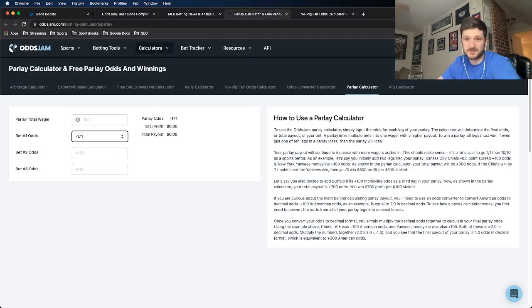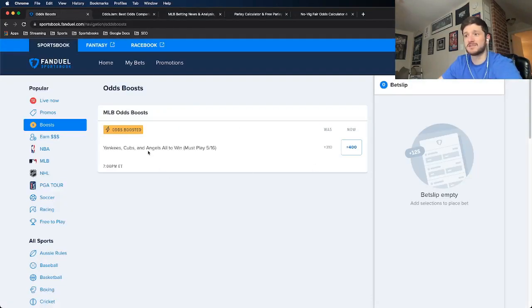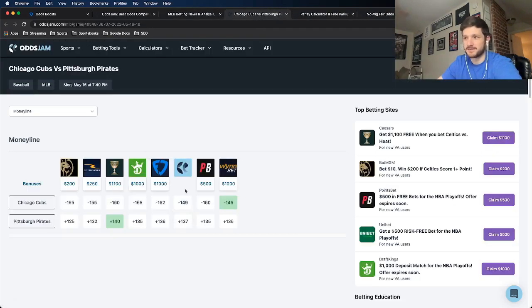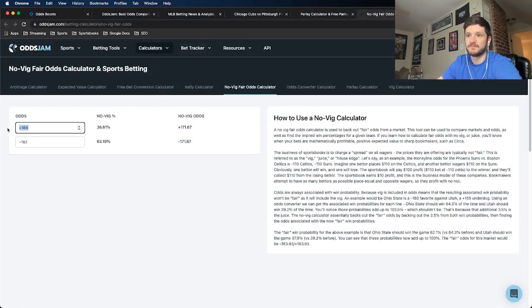And now I just need to do that for the other two games, and that's how I can find out what the true odds for this parlay are. So I have the Yankees. Now what I need to do is the Cubs. So again, I just go to the Cubs game. In this case, I need to actually click into the market to see because the OddsJam line doesn't show up here. But there it is. It's minus 149 and plus 137. So let's put this in. Minus 149 plus 137 puts the true line of this at minus 141.